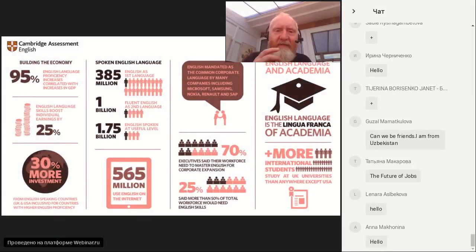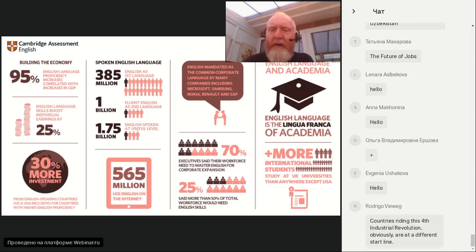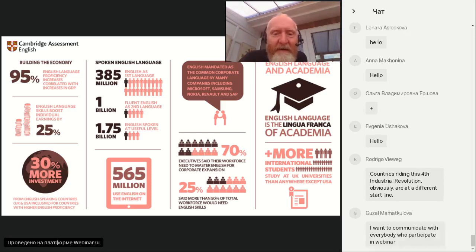So this is an interesting slide, just to give you some statistics about the way that English is used and considered in a range of academic and corporate situations. You can see here, it's quite interesting that over 70% of executives said that their workforce needed to master English in order for the corporation to grow. And 25% more of these said that over 50% of their workforce would need to speak English. So it just proves that even today, with more technology, more devices that allow us to work in multiple languages, English is still so important as a lingua franca for us, and those communication skills are so important for students as they prepare for the world of work.